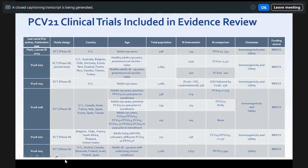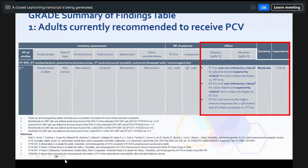Data from 6 phase 2 or 3 clinical trials were included for GRADE, which included 5 that provided immunogenicity data and 6 that provided safety data. And in the next few slides, I will present the summary for Group 1, since data from all 6 studies shown here were considered for this group. Here's the summary of GRADE for evidence on benefits.